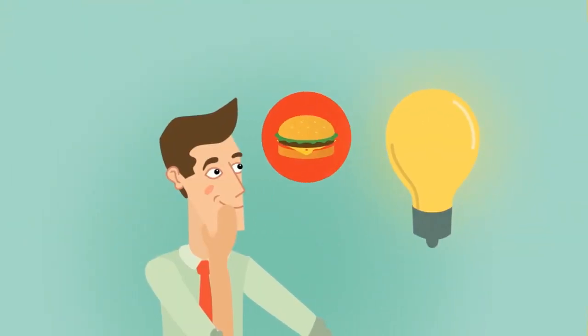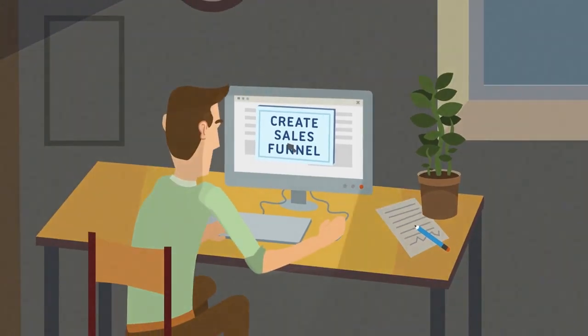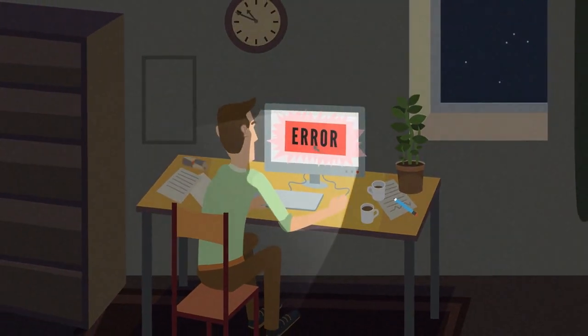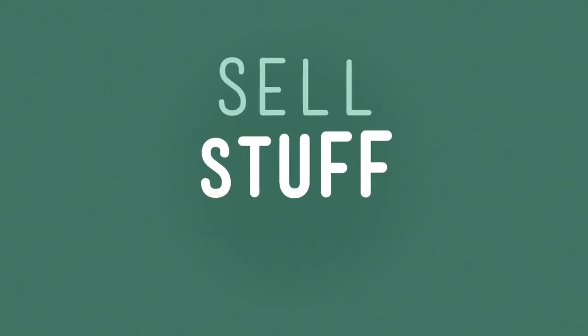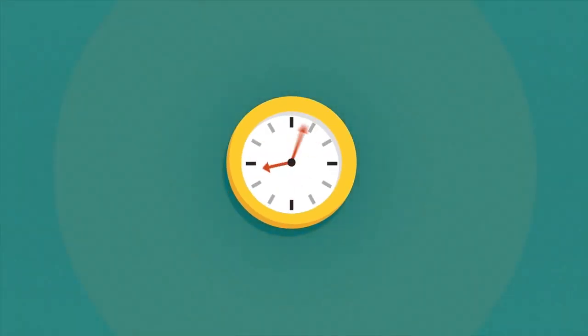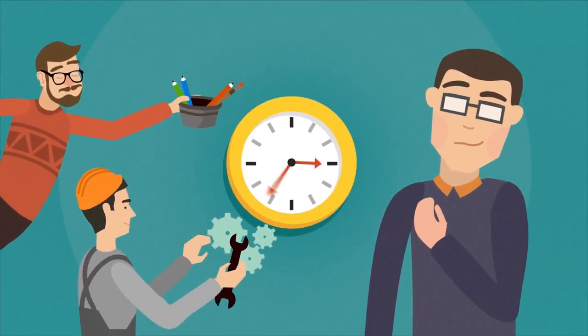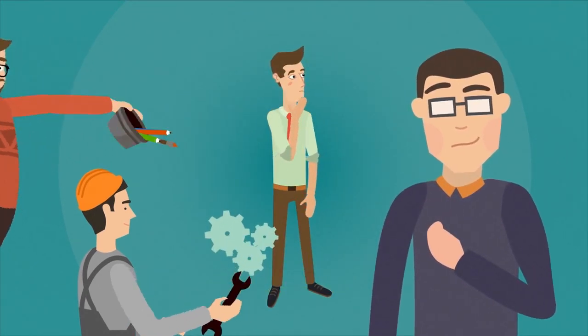You've seen it work at McDonald's and you've seen it work at Amazon, and you know that it's going to work for you too. So you decide to create your first sales funnel. But after weeks of trial and error, you ask yourself, why does it have to be so hard? All you wanted to do was sell your stuff online, but instead you spent weeks and maybe even months playing with website builders, hiring designers and programmers before you ever made your first penny online. And to us, well, it seems kind of backwards.